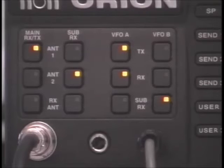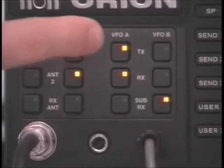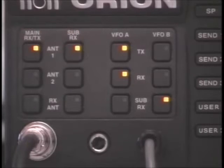The second part of our video presentation on the Orion will consist of a detailed description of the features and functions on the transceiver. 2 columns of antenna selection keys allow the assignment of up to 3 connected antennas to each of the 2 receivers. The most common arrangement would be to have a single antenna connected to antenna 1 used by either the main receiver only or by the main receiver and the subreceiver both.